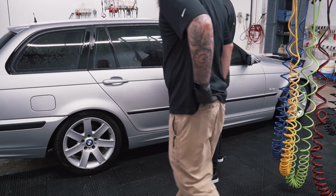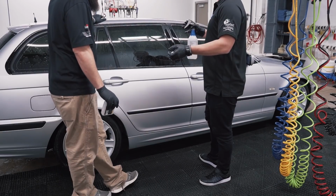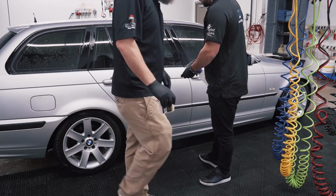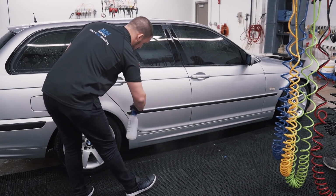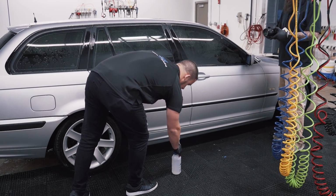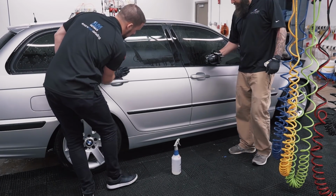Clay, super soft, fine abrasive clay bar. It is super, super soft. Water as a lubricant is the minimum you need to use. If you want to use a dedicated clay lubricant, you can. But what we find is when you're just using it with water, it creates its own emulsion and it just runs on that and loves it. Into your hand, light back and forth motion.